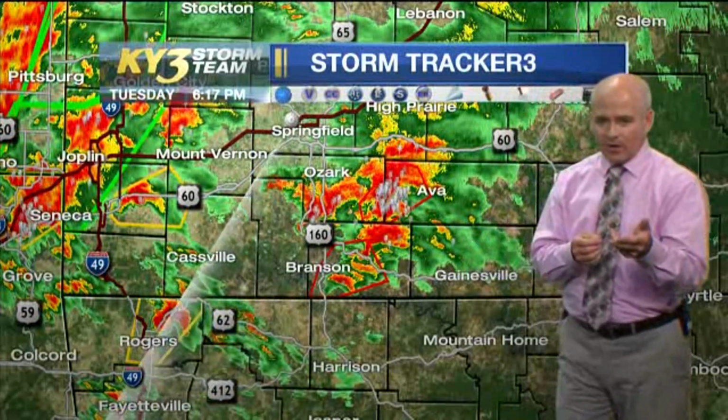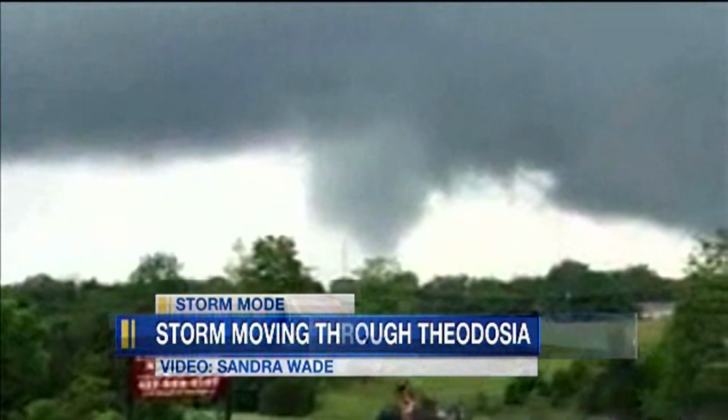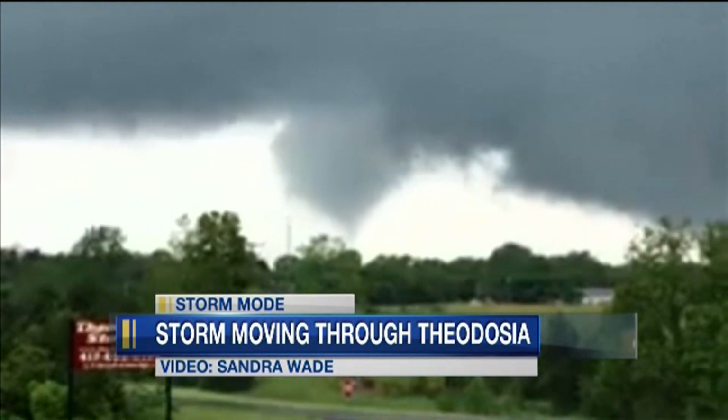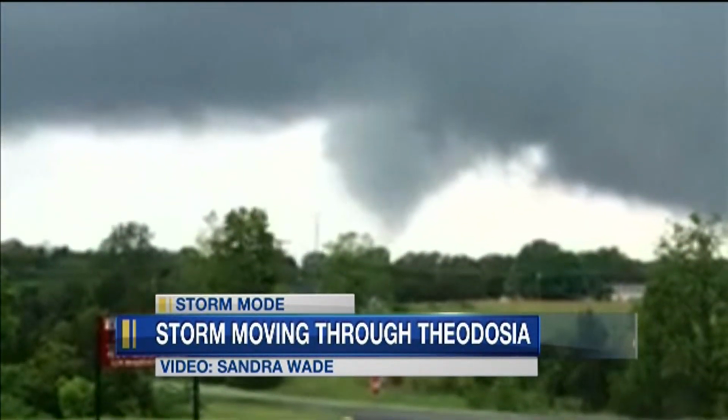This is video from Ozark County out toward Theodosia. And what was the name again? Sandra Wade. Okay, it's on there. She sent us this, and it's hard to tell just looking at the video if it actually got all the way to the ground, but it certainly looks like it could have.